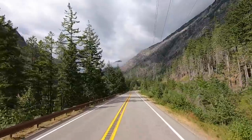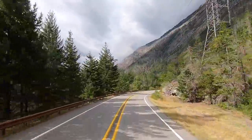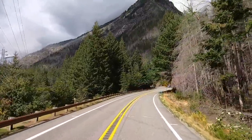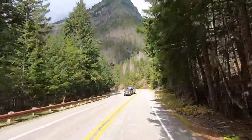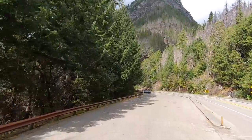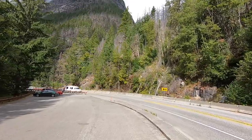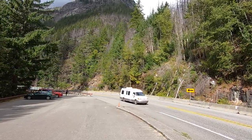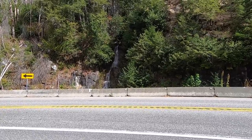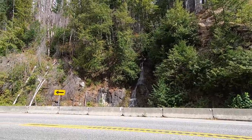Ooh, we got something coming up. Sign said George Creek Overlook. So we'll have to see what it is. Trailer there. Here's some parking. This'll work. Oh, I see a bridge. Oh, look at the water coming out of the mountain. All right, we're in. Little waterfall. Look at it just pouring out of the mountain there. How cool is that?